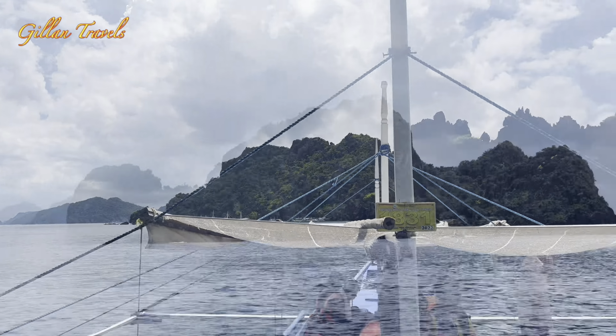Our last stop is the Big Lagoon. Actually, this is my favorite one. It is a stunning natural wonder surrounded by towering limestone cliffs, making it the most photographed attraction in Bacuit Bay. So if you are planning a trip to El Nido, the Big Lagoon is a must-visit destination that should not be missed. And over there, that's the lagoon at the back of the big rock.